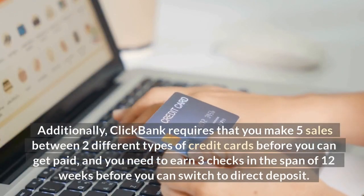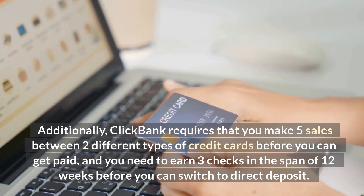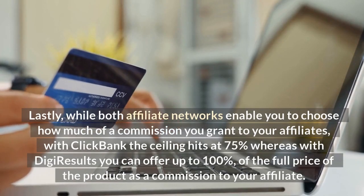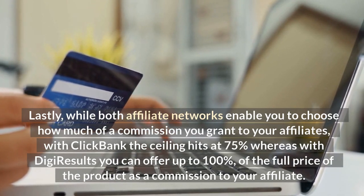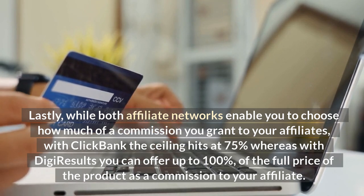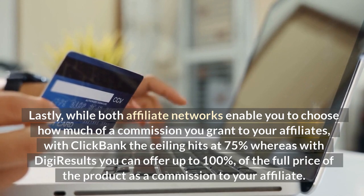Additionally, ClickBank requires that you make 5 sales between 2 different types of credit cards before you can get paid, and you need to earn 3 checks in the span of 12 weeks before you can switch to direct deposit. Lastly, while both affiliate networks enable you to choose how much of a commission you grant to your affiliates, with ClickBank the ceiling hits at 75%, whereas with Lkke you can offer up to 100% of the full price of the product as a commission to your affiliate.